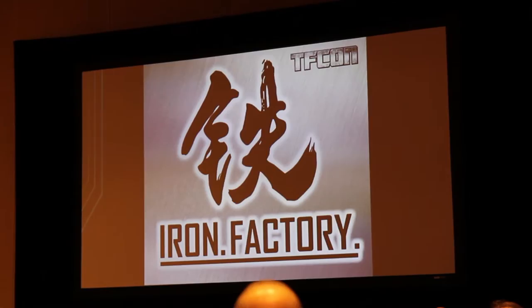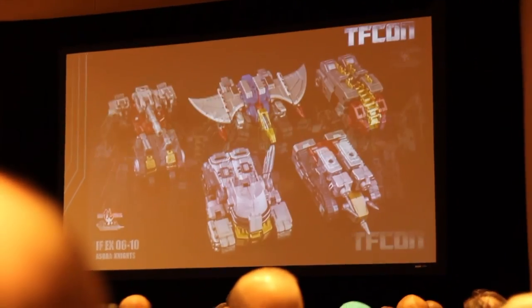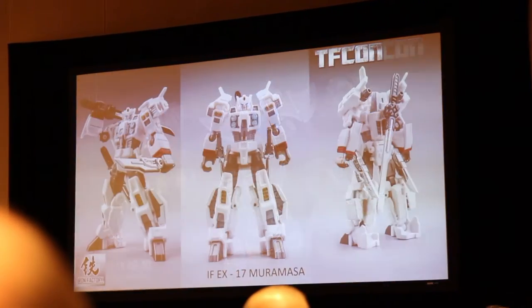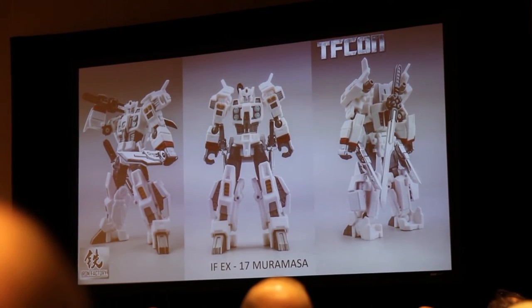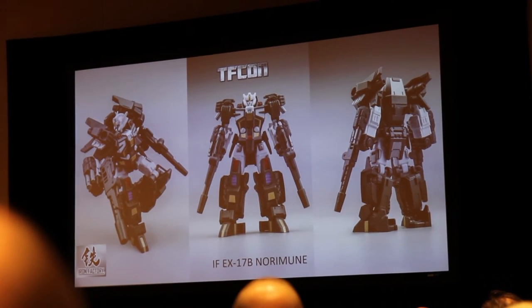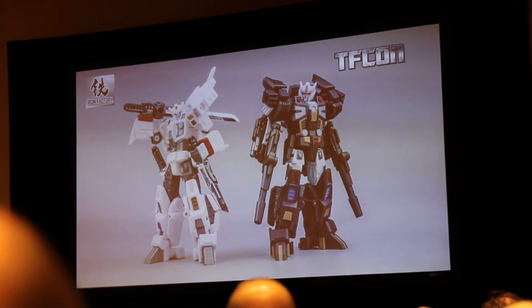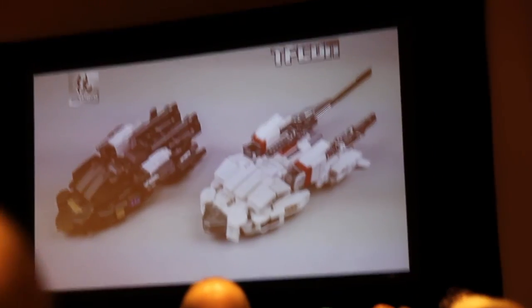Iron Factory. Again, Iron Factory make very detailed Legends class or Legends size figures. You can see there are Assured Knights. Those are actually out for sale. Amazing figures we've got. Miramasa, their version of Drift, and his counterpart, Miramir. They will come as a two-pack. Really interesting figures, very detailed. Nice shiny chrome on the swords. Very poseable. Sturdy, too.